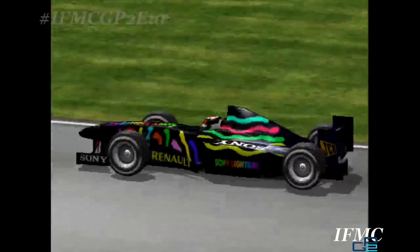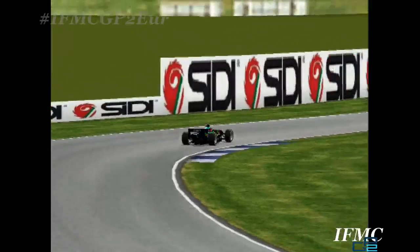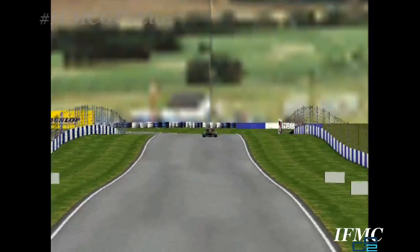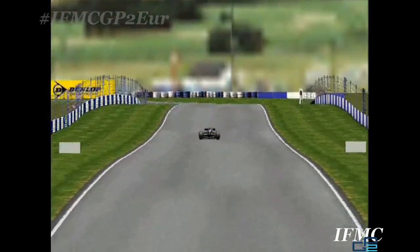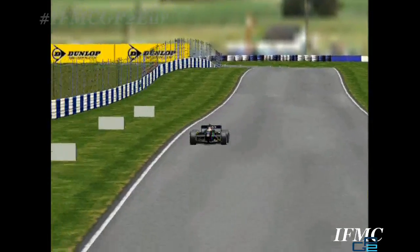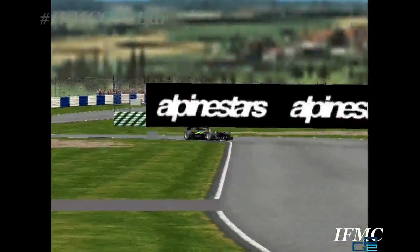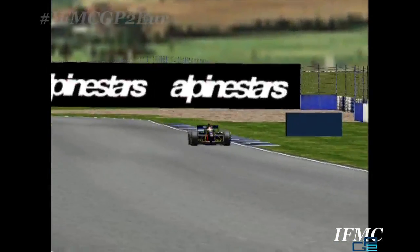And is this going to be an improvement then for the young Frenchman? He heads out of the second part of Coppice. Up towards the chicane he'll go. And so now up towards the left and right hander then goes Norman Nato. Through the left, then the right. Out of the corner using a lot of curb. Up towards the Melbourne hairpin.